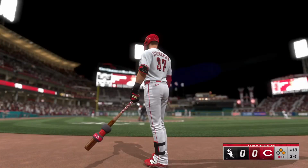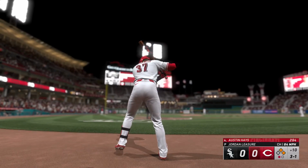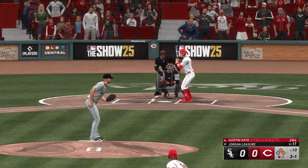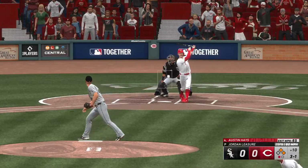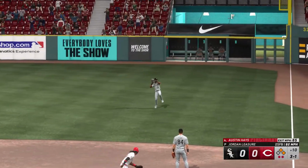Next offering is downstairs. Good pitchers make pitches in big situations. And right here, with the middle of the order hitter up, runner in scoring position, he's got to find a way to throw a quality strike. Cut on and lifted in the air. 2 down.